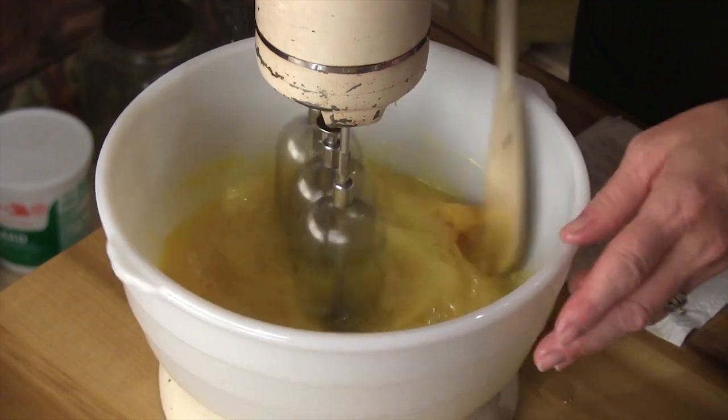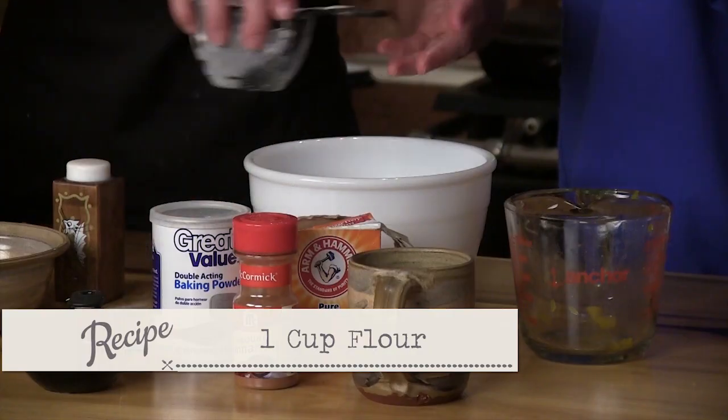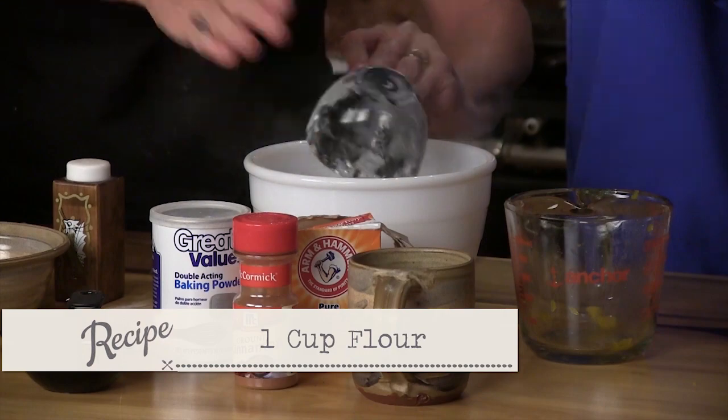I love this mixer. All right, just got to get that mixed up a little. All right, got everything mixed up. What happens next? Now we have to add some flour. So let's do that. We need one cup of flour, which we've already measured out. This is our dry ingredients.